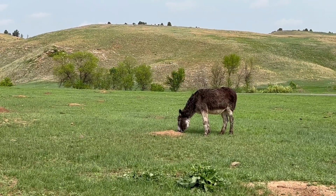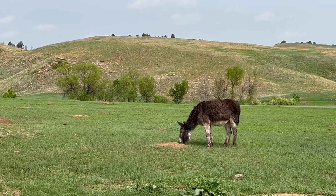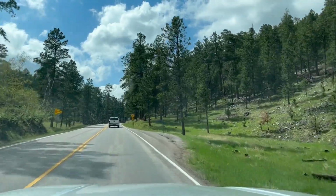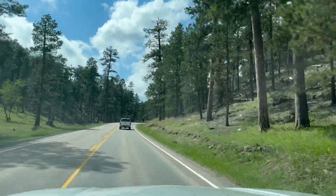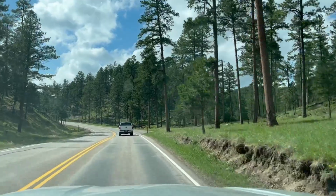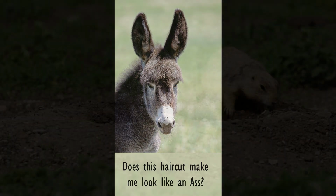The donkeys, they are now wild and they're pretty popular here in the park because they are really semi-domesticated. They'll come up to the cars and beg for apples and carrots and a lot of the tourists feed them. Of course, like any wild animal, there is some risk of getting hurt, but by and large, these guys are really fun to be around. I tend to like the hairdos that they have, especially the young donkeys tend to have hairdos which remind you of a bad haircut.